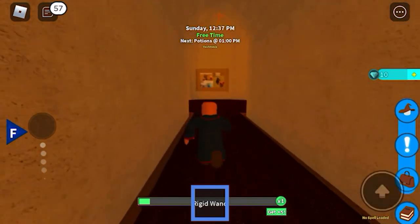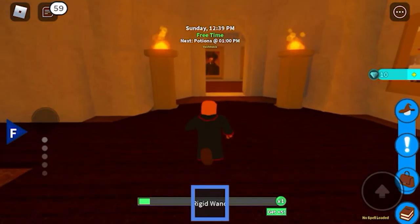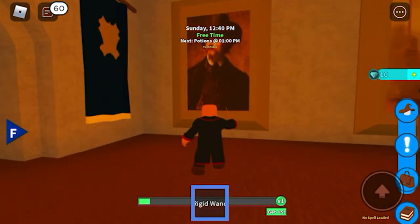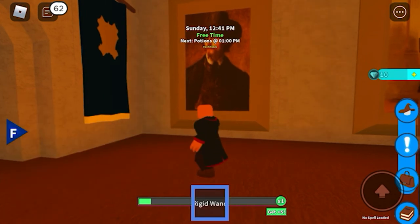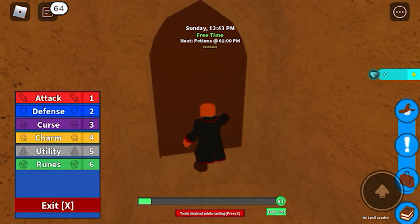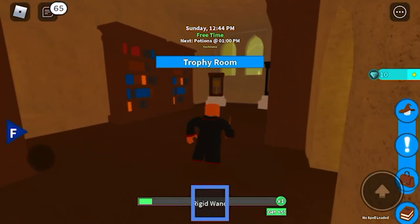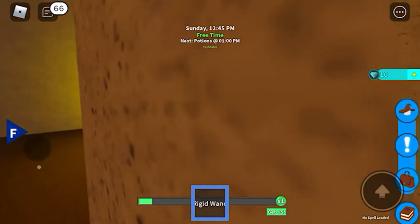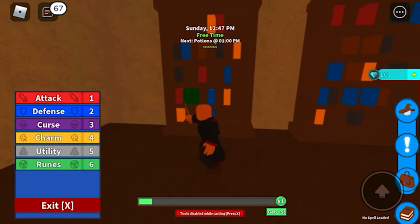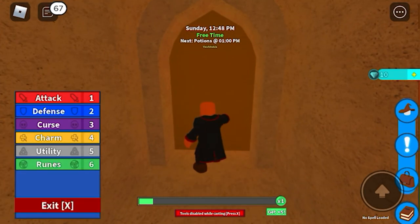I'm also going to be showing a room that you can unlock. If you go to Transformation Courtyard, go to this painting and use Alohomora. The painting opens and there should be a door. It's actually a bookcase blocking it, so you use Alohomora again, and you unlock the trophy room. But I actually already unlocked it. And if the bookcase closes, if you want to get out, just use Alohomora on that bookcase.